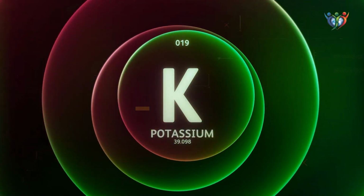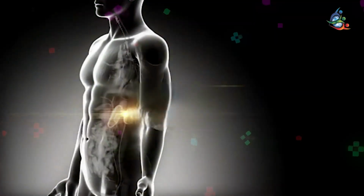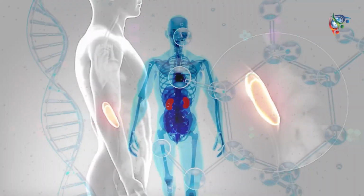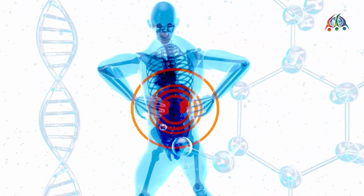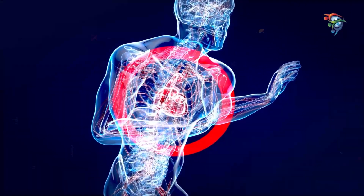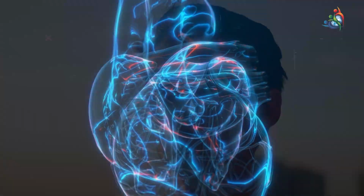Potassium, for instance, is a key mineral that plays a pivotal role in muscle contraction and relaxation. Under normal circumstances, the kidneys filter and excrete excess potassium to keep blood levels within a healthy range. However, when the kidneys are not functioning properly, potassium levels can rise abnormally, a condition known as hyperkalemia. Elevated potassium can trigger muscle cramps, weakness, and in severe cases, even cardiac arrhythmias, which can be life-threatening.